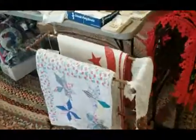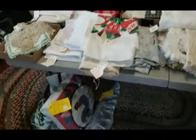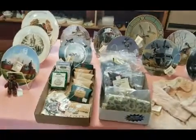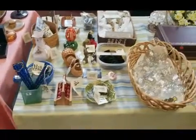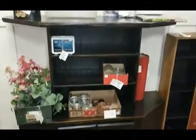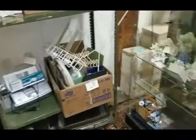And then just show you some of the quilts and other linens that we have here. And of course we have collector plates, all very reasonably priced. Yeah, I can assure you of that. Right at the entrance as you come in, we do have some shelves and some things on the shelves. We also, I sort of went over the office supplies.